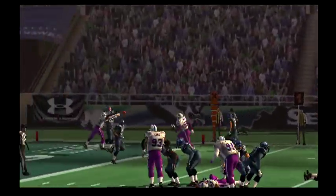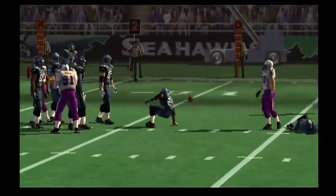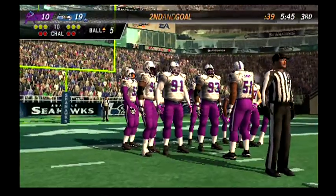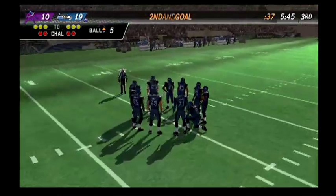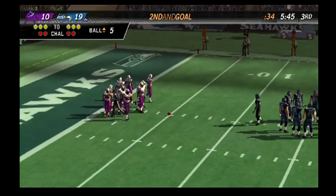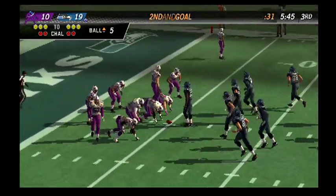Pumps once, throws one up in the end zone. Incomplete. He appeared to feel the pressure there. So many passing attacks in the NFL rely on timing. When you can put pressure on the passer, you never give him a chance to get into a rhythm, and you force him to throw the ball before he wants to.